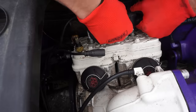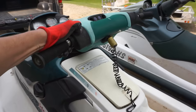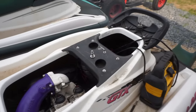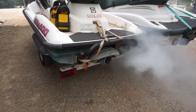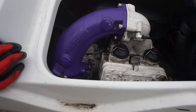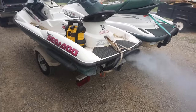See what we get. She goes on there. Let's see if she fires up here. Doesn't want to turn over here. Got too much compression. Keep running. I don't want to run it too long, they're water cooled. Pretty smoky.